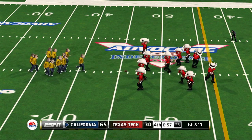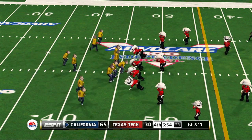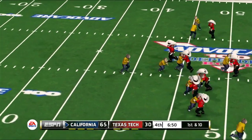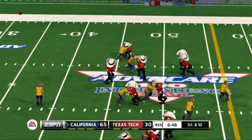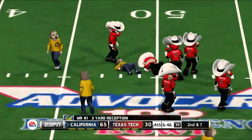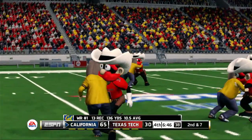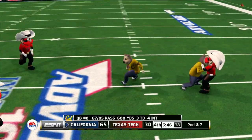From their own 46-yard line, it's first down. California looking to put this game away if they score here. Fires out to his receiver. That's a great tackle at the 49-yard line. That's a D3 on the play. That'll make it 2nd and 7.